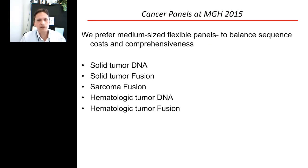Okay, so that's the end of the introduction. Let's move into NGS proper. What are we doing at MGH in 2015 right now?